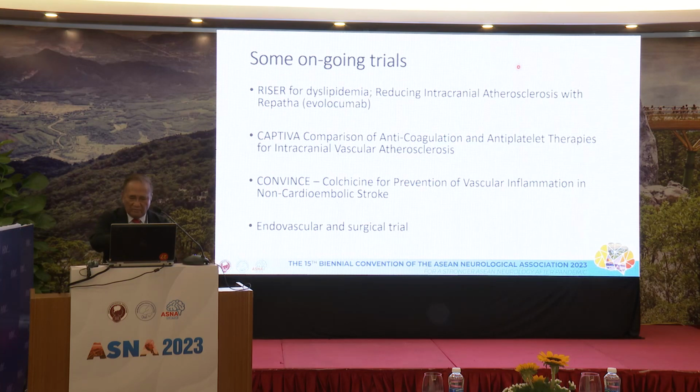And lastly, we wait for the endovascular and surgical trials going on. Endovascular is still the PTAS, and then surgical, whether the anastomosis of MCA, ACA will still be effective or not. So we wait for that particular trial.